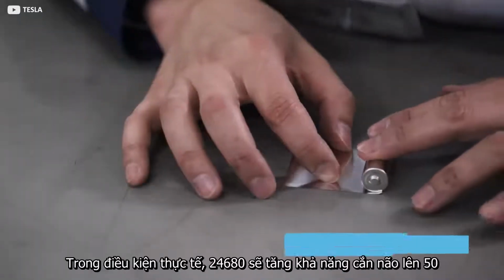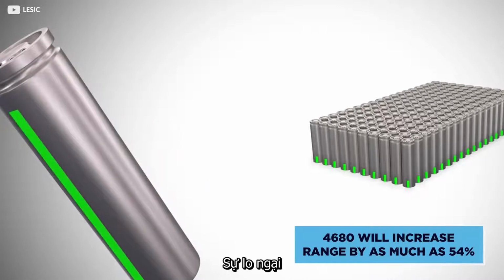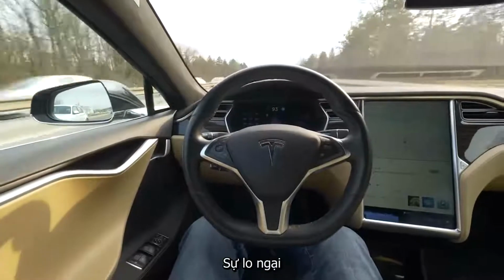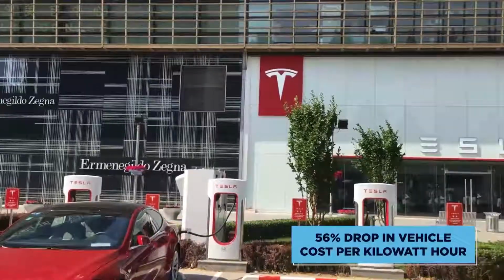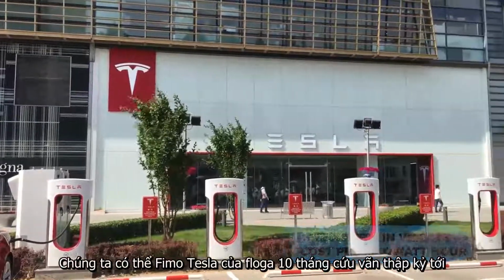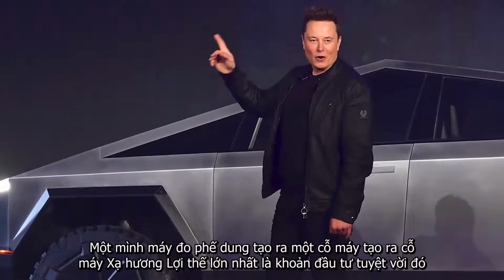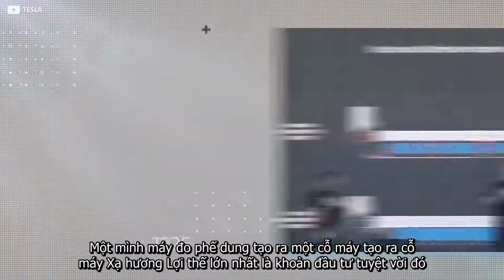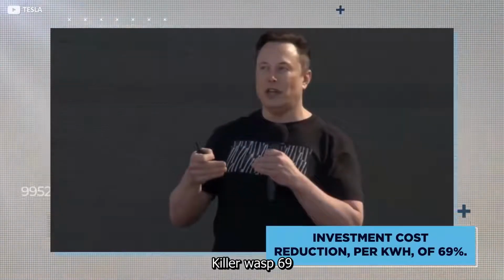In practical terms, the 4680 will increase range by as much as 54%. That'll hopefully soothe the nerves of all those range anxiety sufferers. It'll also create a 56% drop in vehicle cost per kilowatt-hour, which in turn might flog a few more Teslas over the coming decade. As for our mate Elon build-the-machine-that-builds-the-machine Musk, the greatest advantage is that sweet investment cost reduction per kilowatt of 69%.